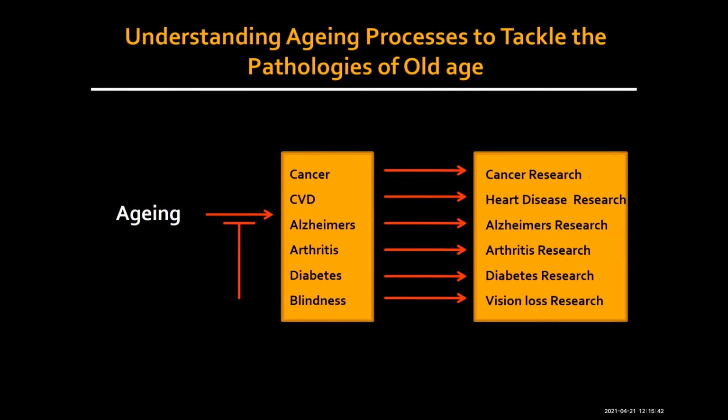I would argue that what we're doing at the moment isn't helping at all. What we do at the moment is we have all of these age-related diseases and we research them one by one and we treat them one by one. So if you have heart disease, you go and see your cardiologist. If you've got rheumatoid arthritis, you go and see a rheumatologist. So you've got lots of visits to the hospital, but also lots of drugs. So you end up with polypharmacy.